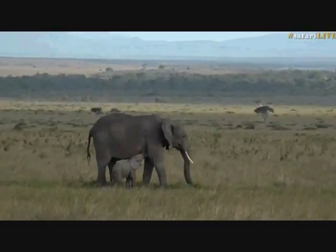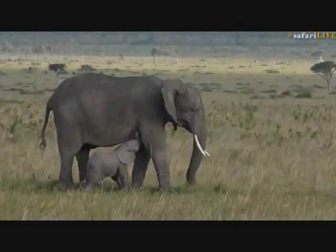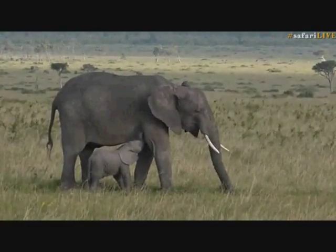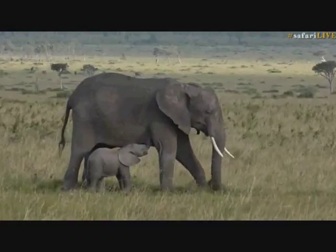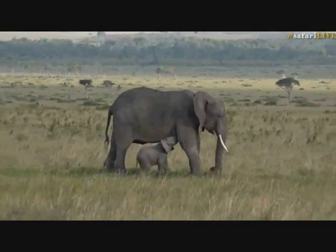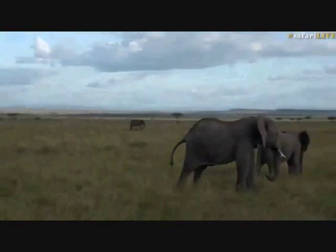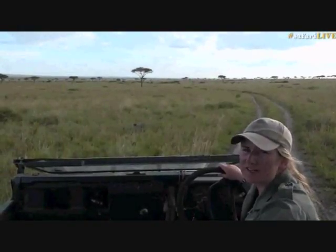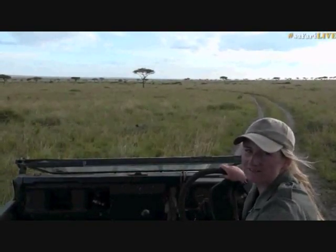But there's a tiny little elephant that's still having to stand on its tippy toes to suckle. Very, very sweet, very precious. But there's elephants all over the Mara at the moment. It's quite spectacular. Okie dokie. Well, we're going to keep searching, and hopefully we're going to find one of our cats that we are looking for. This one, however, has not got a cat, but it has also got a beautiful pattern.